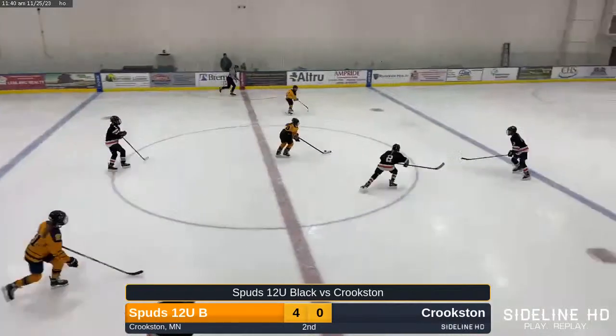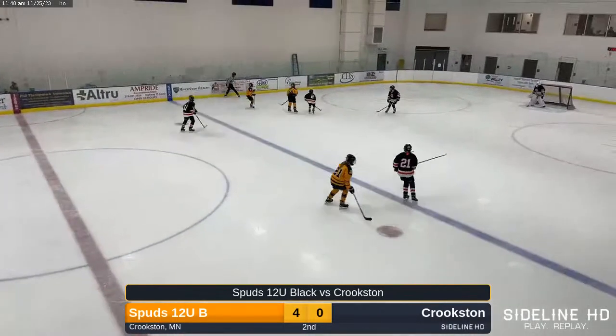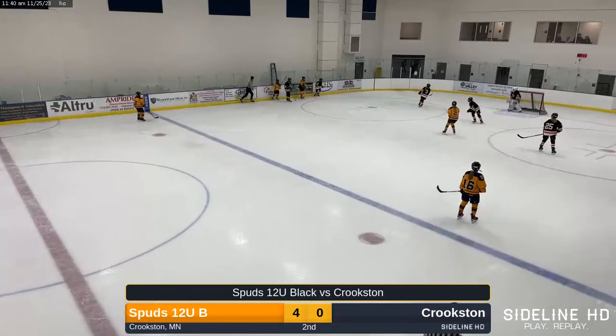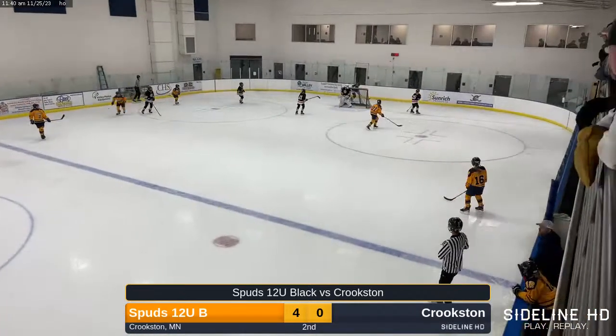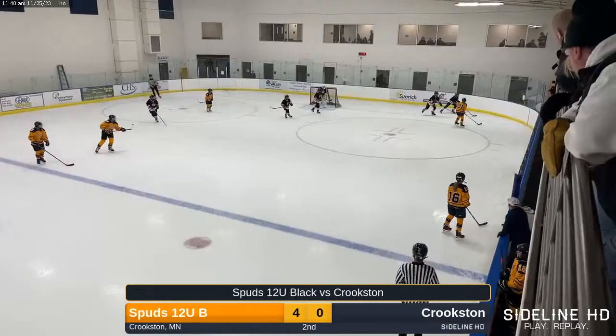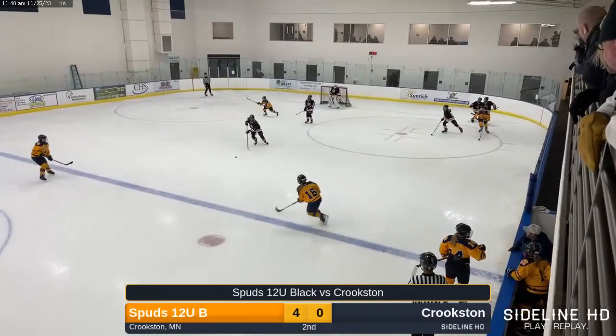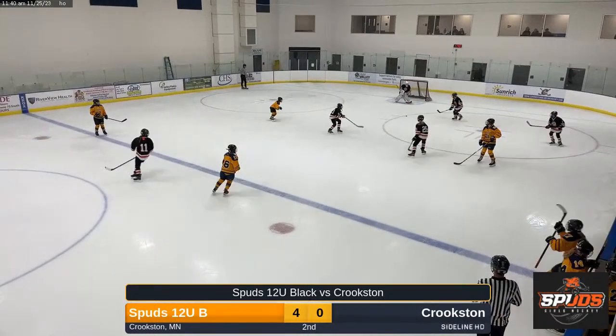15 for Crookston's got it now. She drives into the blue line, sends it over towards number 3, which she wasn't ready for, so ends up along the boards. Sayla's able to poke around behind the Spuds net. Berkeley grabs it. Lost it in the corner. They center it up, but goes to Brimley.